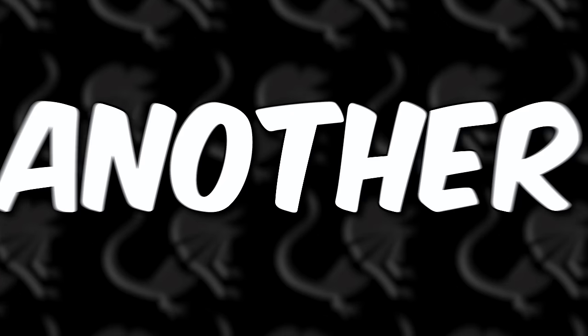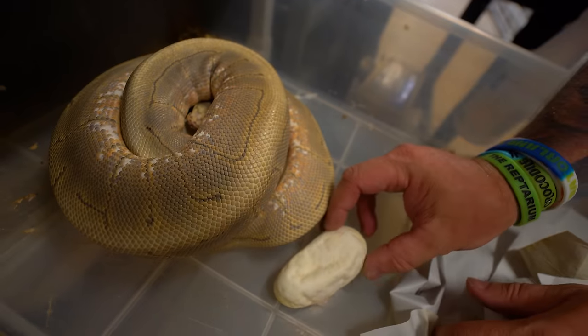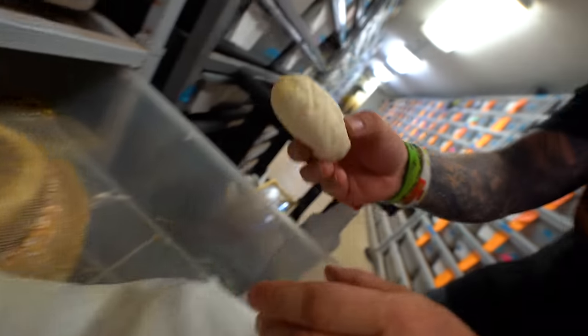This morning we're pulling another cool clutch here. This happens to be a ghost, or what they would call hypo spinner. She's got one egg out right here, and she's actually bred to a clown that's het for ghost. Half these babies should be hypo, or what they would call ghost, and then a whole bunch of combinations thereof. Let's see how many eggs mama has. Like I said, one egg right here.